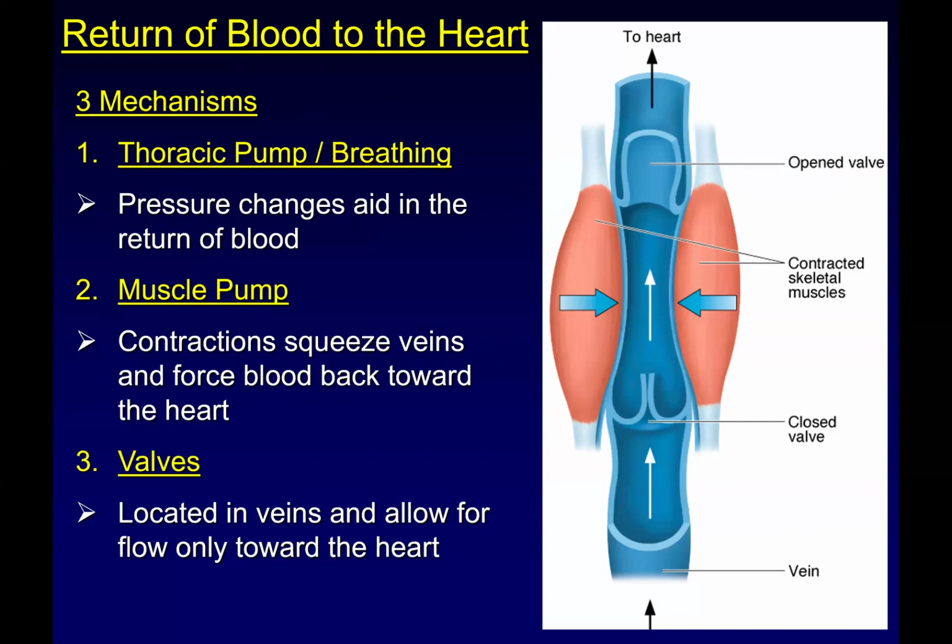Okay, so we talk about this. This is pretty straightforward, right? On the right, you guys can see a vein. You can see that vein running in between some muscles. Veins have valves in them, and they prevent backward flow of blood. So once you get blood to a certain point in the veins, and then you contract the muscle, it squeezes up, forces it forward. It can't go backwards because of the valves. That's called the muscle pump.